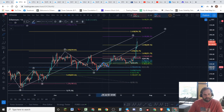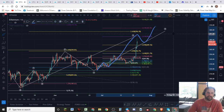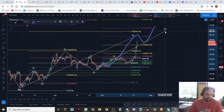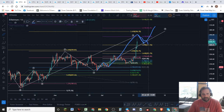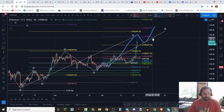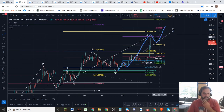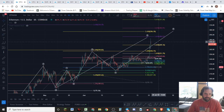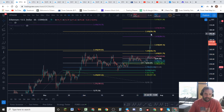So we got a 1, 2, 3, 4, and then 5. That's going to get us up to that $308 target that I was talking about yesterday. So that's a potential. So we will get a pullback, and nothing's going to go straight there, I don't think. I think we're going to get a consolidation period, and then have one more push up. That's again if Ethereum turns out to be bullish. Now, if Bitcoin changes directions, then fat chance for Ethereum. We'll have to look at this count a different way as a failed wave or something to that effect.